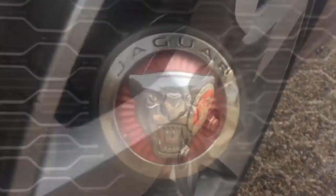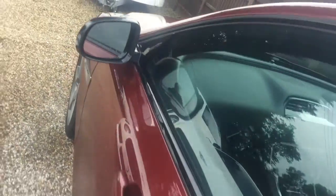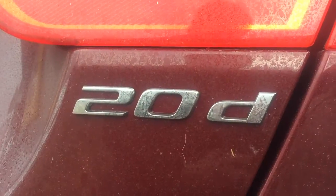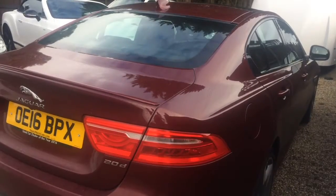Feast your eyes on a beauty. The boys and girls from Solihull have really delivered something exceptionally pleasing to the eye here. This is the brand new Jaguar XE R-Sport. And I think you'll agree, on the outside, this car truly is a masterpiece.